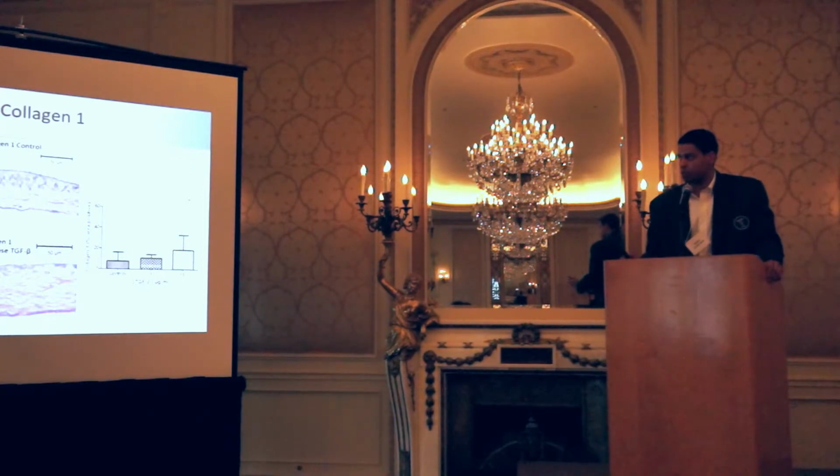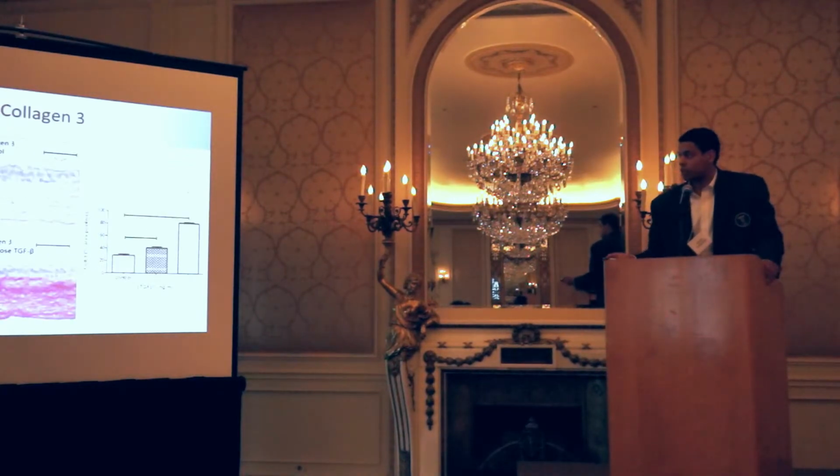And so essentially what we saw from the collagen 1 stains, when you compare them to the control, is that we didn't really see a significant increase of collagen 1 as a result of the TGF-beta. However, collagen 3, we saw a significant increase between the high dose and the low dose when you compare them to the control. However, my collagen 3 low dose slides didn't actually turn out as well. As you can see, there's a little bit of destruction here on the picture, and we assumed this happened during antigen retrieval or the overall staining process.